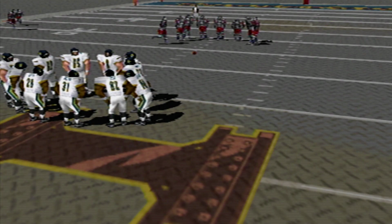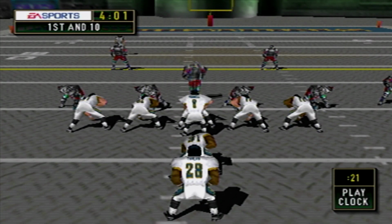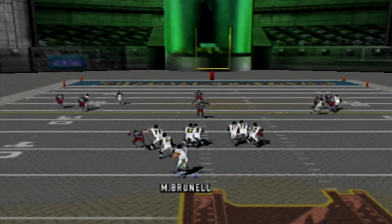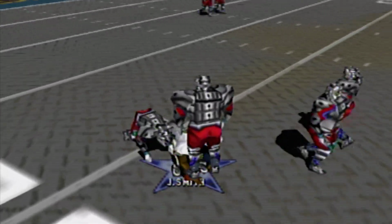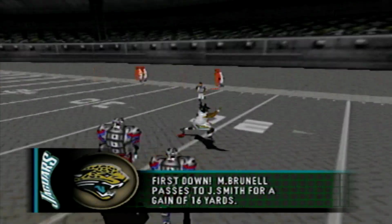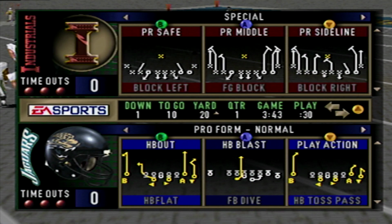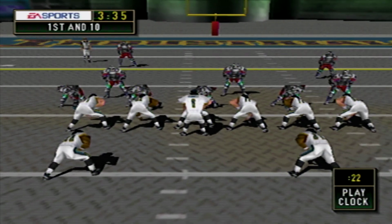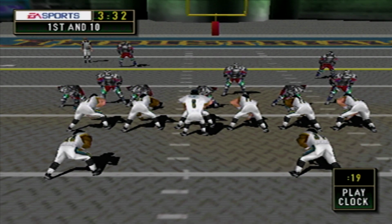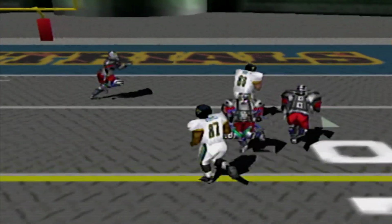Ready, break. Three wide receivers. Throws left. Pass is complete. First and 10. Ready, break. Back to pass. Throws right. Pass complete.